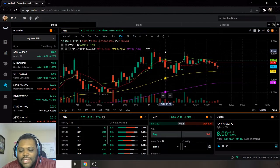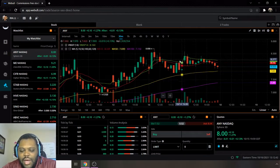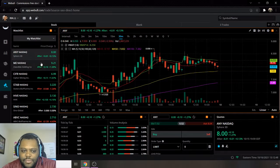Not really too fast of a moving stock, but it does have some places where you can jump in, like around the 12th, and then be able to execute around the 14th for a small little profit. So definitely going to be looking at this one as volume increases and volume stays pretty high, with this VWAP being above the moving average 10.